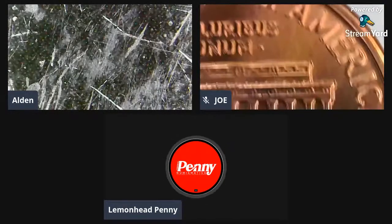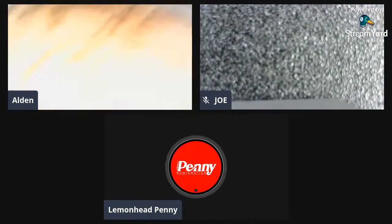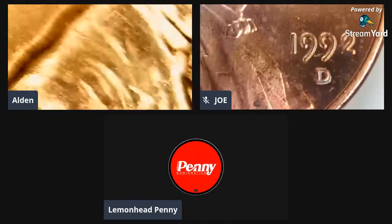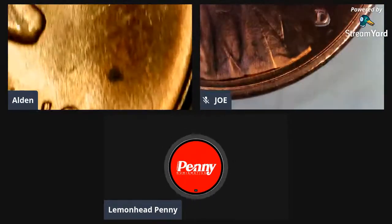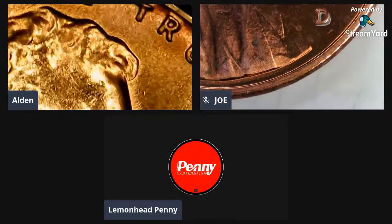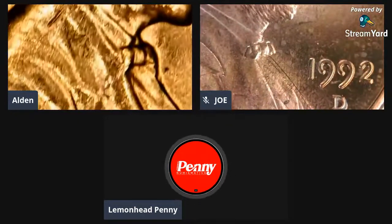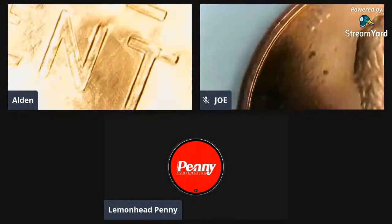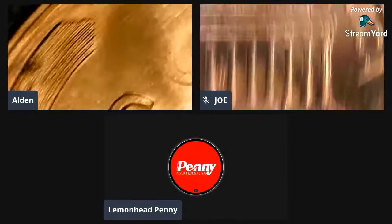One has just one design feature, the other had to have been struck twice, I think. Am I remembering that right? I don't remember. So it picked up a design feature from the first clash, then it smacked the dies again, transferring that to the other die. So now you have double, which I'm pretty sure I got a couple specimens of right here.